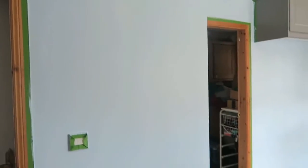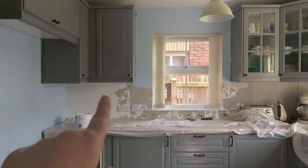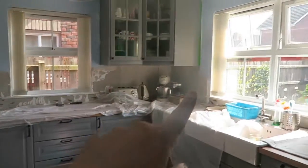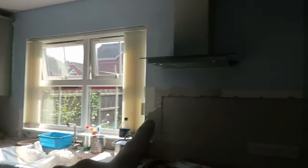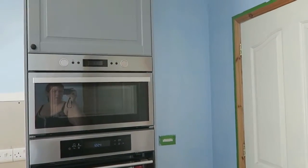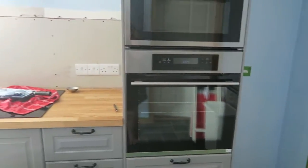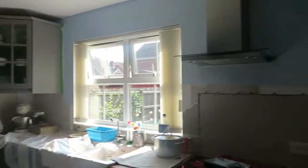So bear in mind, it does look patchy and not even yet, but it's a very light blue. So see, all that bit down there is going to be tiled, and then same for that bit, so I didn't bother. This is all painted. The color is not coming across the right way. It's not the same blue as it actually is. But yeah, this is what it looks like so far, and I'm going to paint this wall above there and this wall, and then I'll have my lunch and take a break.